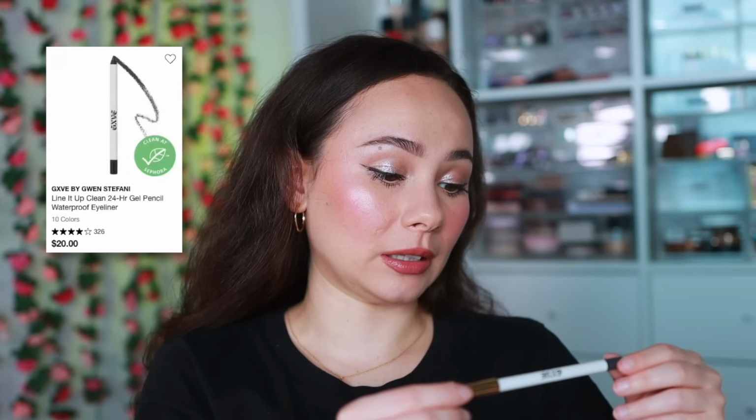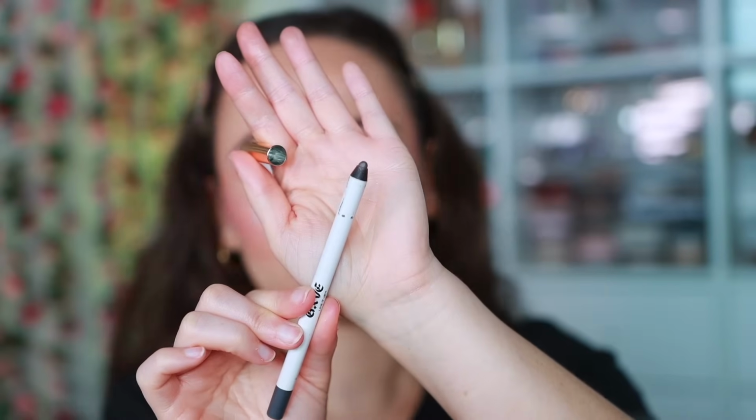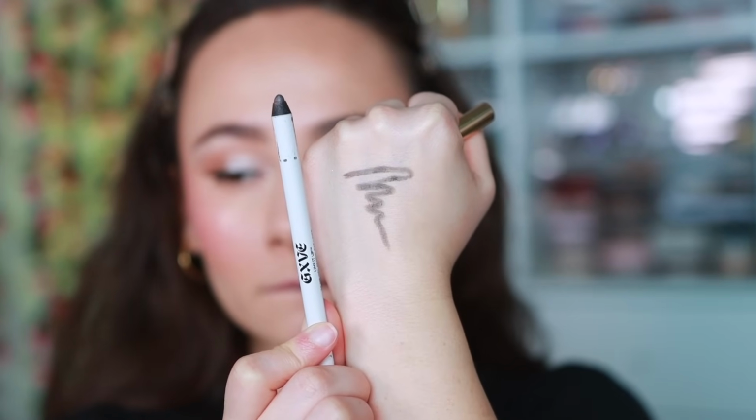And then I picked up a new shade of the Give Line It Up Gel Pencil Eyeliner in Acting Shady, which is a charcoal color. These are my favorite pencil eyeliners at Sephora because they have a super creamy application, and then when they set down, they set. As somebody with hooded eyelids where my lash line will go up into the folds of my eye, I don't really get any transfer with this pencil either. It's phenomenal. Charcoal is a unique color. I wasn't sure how often I would use it, and honestly, didn't end up using it a ton, but it's a nice neutral color to have.